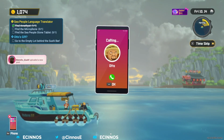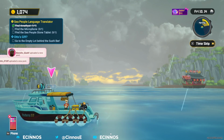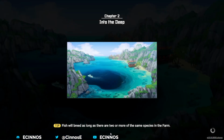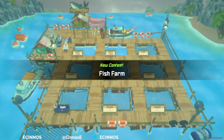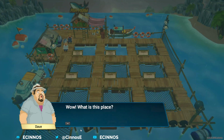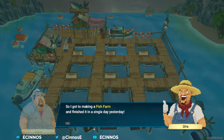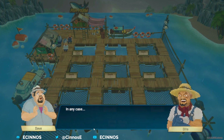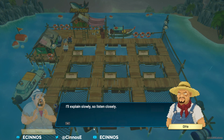Well, it's raining. Okay, Otto, what do you got for me? You told me something good. You told me that you would tell me something good. Come behind the restaurant. Yep, okay, coming on over. Wait. Fish farm! Oh, we're finally getting the fish farm! Oh, thank God, finally. I can start raising some stuff. That's great. Jesus, dude, wow, holy crap. Yeah, that would be great. I'm getting it.